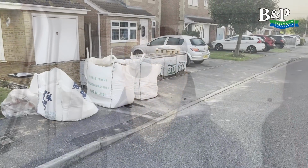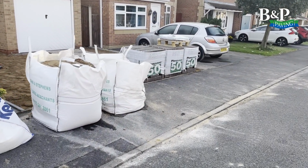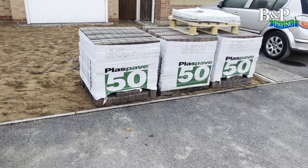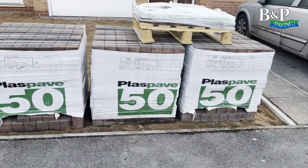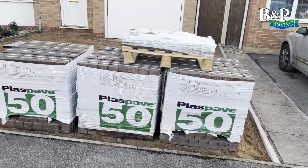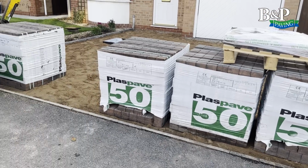But as I've pulled up to the job, I have spotted another problem. So the blocks have been delivered yesterday afternoon. However, because we weren't here to tell the driver otherwise, he has put them on the driveway. So we now have 4 ton of blocks in the way.